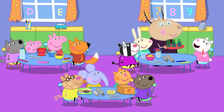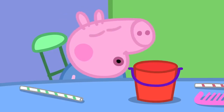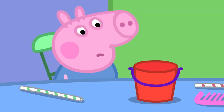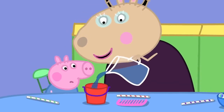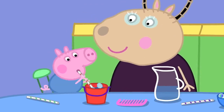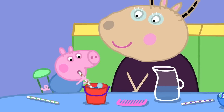You're making music. Wow! George has a bucket. Oh! Blowing on the bucket does not make music. Let's put some water in your bucket, George. Here is a straw. George is making bubbly music.